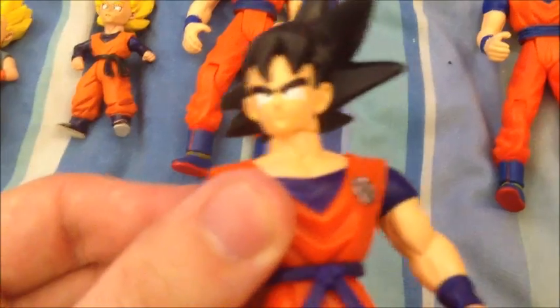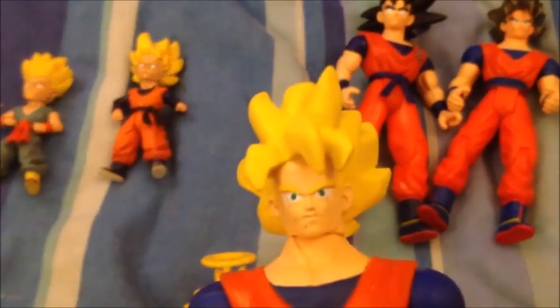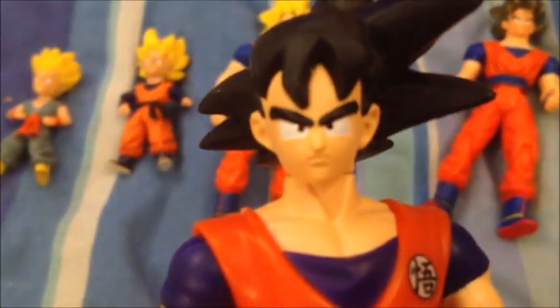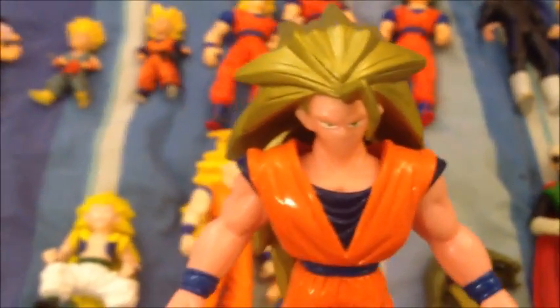If we go up, there's some more Gokus there. See, this one's pretty good. That looks like Goku. This, kind of. And then this one. Let me see. Yeah, compared to that one, I've also got this one, Super Saiyan 3, which I think is better, and also the armour snaps on and off. So personally I think that one's better.